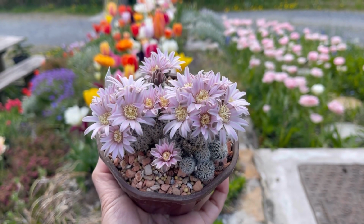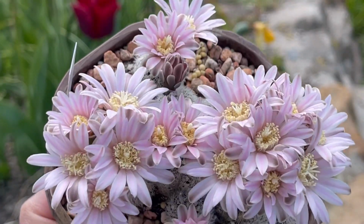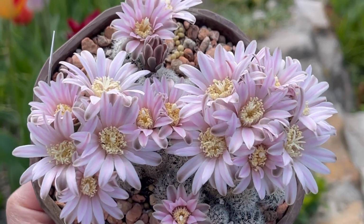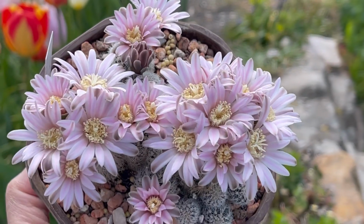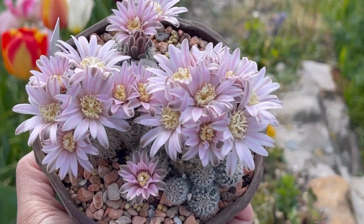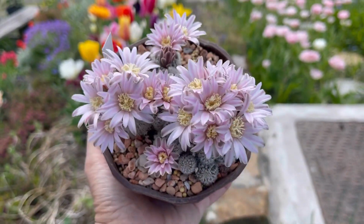This one, look at this, guys. Oh my god, look at that. So how many flowers we've got? 8, 9, 10, 11, 12, 13, 14, 15, 16, 17, 18. Oh my god, 18 flowers on this Bruchii, guys.